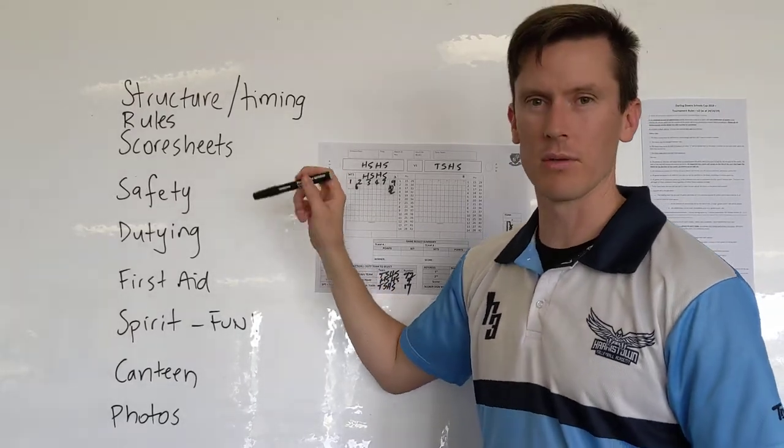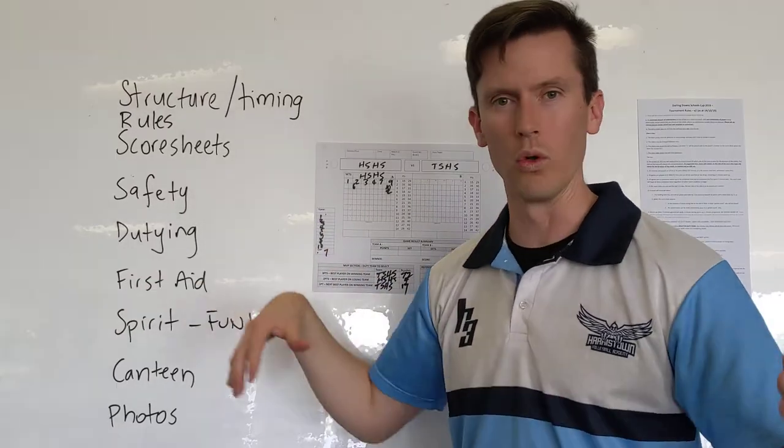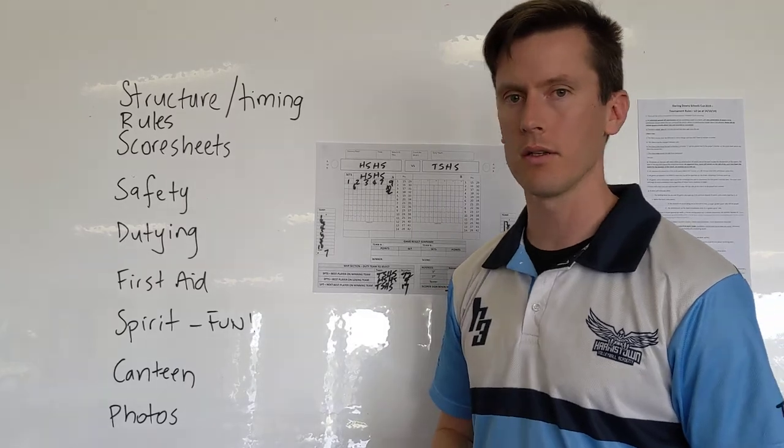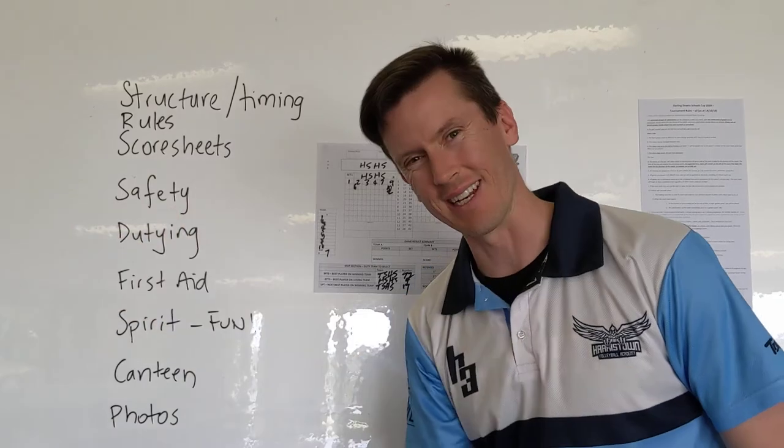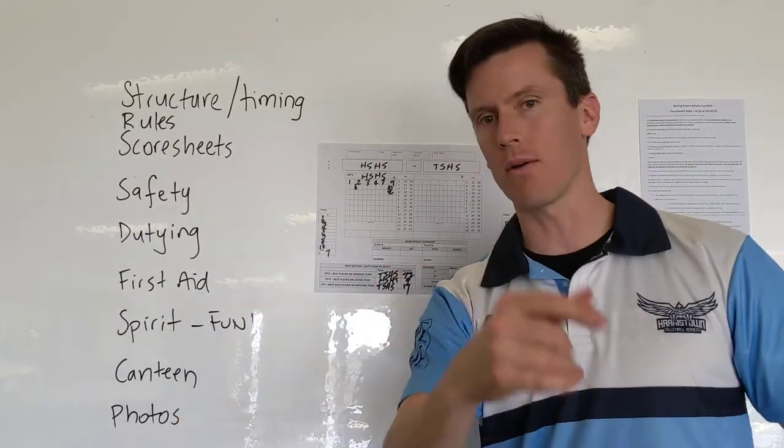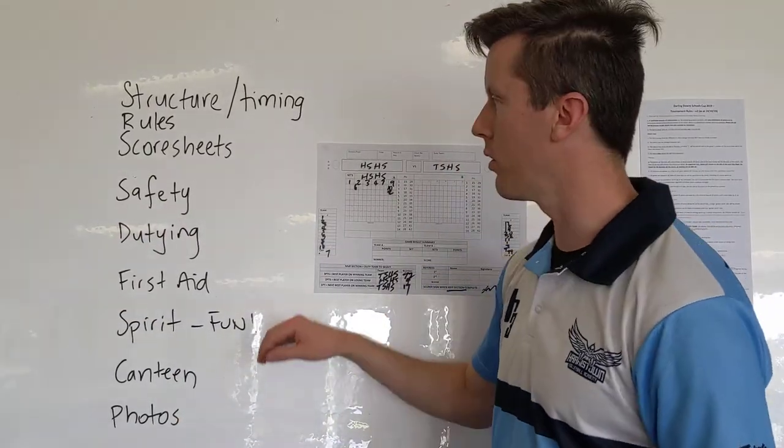Safety, something I haven't talked about, but obviously there's concrete walls around the gym, so try not to run into those. Things are padded and whatnot, but we need to be careful underneath the net as well. Please don't penetrate the net when you're hitting. Try and stay on your side of the court.